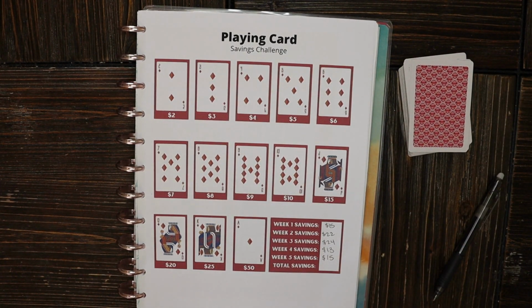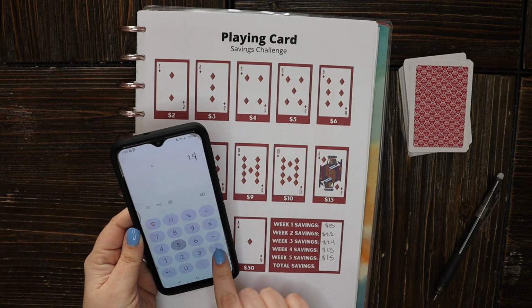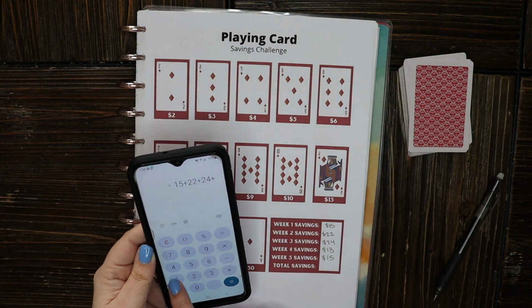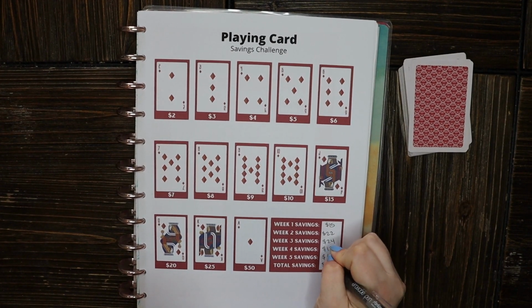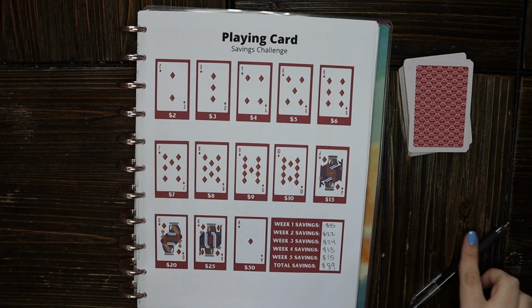So just like with Savopoly, we're going to go ahead and add up how much we will be saving in March. 15 plus 22 plus 24 plus 13 plus 15. Total of $89 in the month of March for this playing card savings challenge.